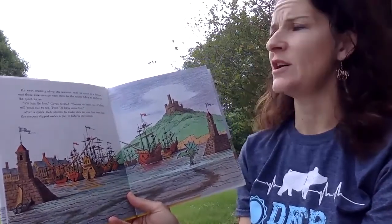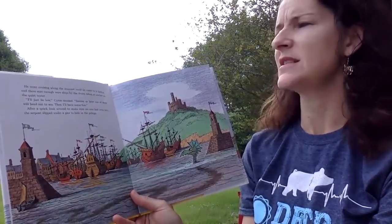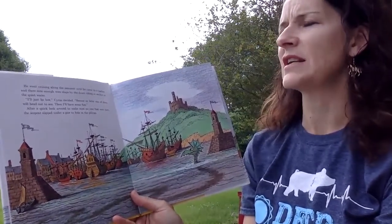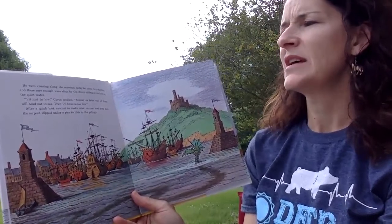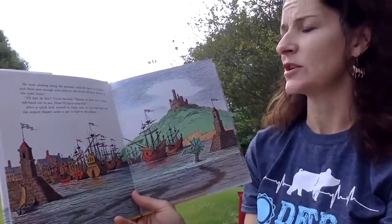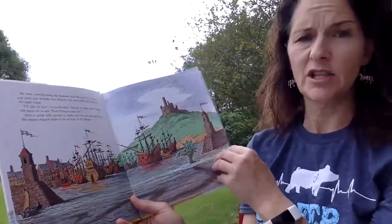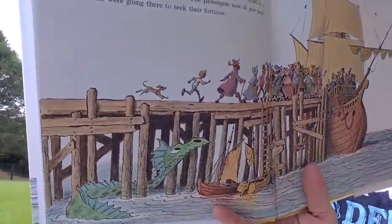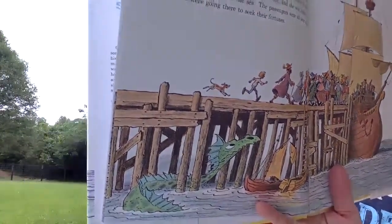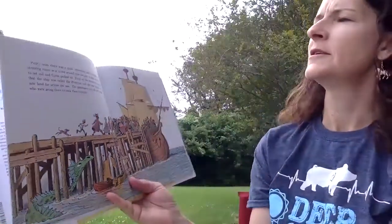"I'll just lie low," Cyrus decided. "Sooner or later, one of them will head out to sea. Then I'll have some fun." After a quick look around to make sure no one had seen him, the serpent slipped under a pier to hide in the pilings. A pier is where they dock the ships. This is a pier. So this goes to land, and this one's coming out to the ship in the water.